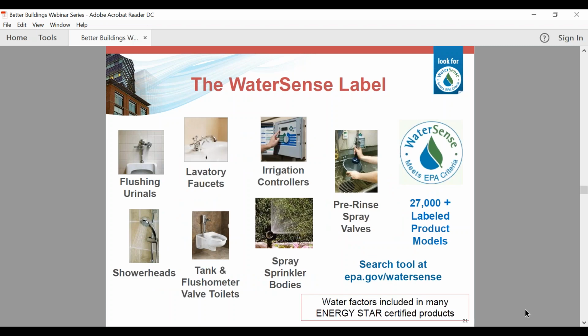We currently have 7 different product categories available that we've labeled. We have the full suite of restroom fixtures, including both tank type and flushometer valve toilets. We also have 2 of the irrigation and spray sprinkler body fixtures so that you can actually use those outdoors to reduce your water use. And then the last one is a pre-rinse spray valve, which is used in a commercial kitchen to rinse the dishes before you put them in the dishwasher.